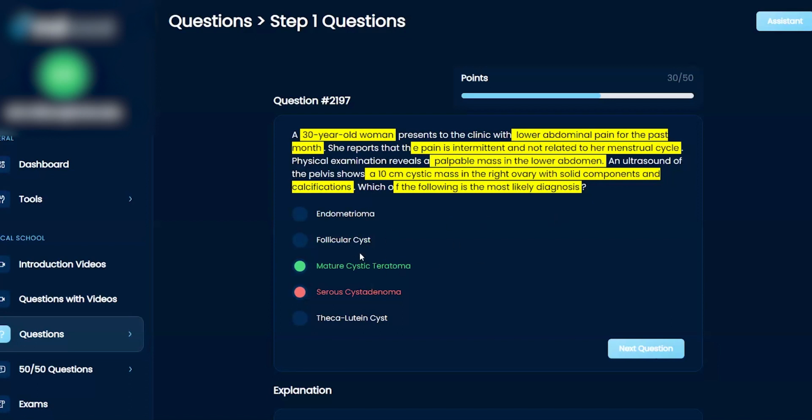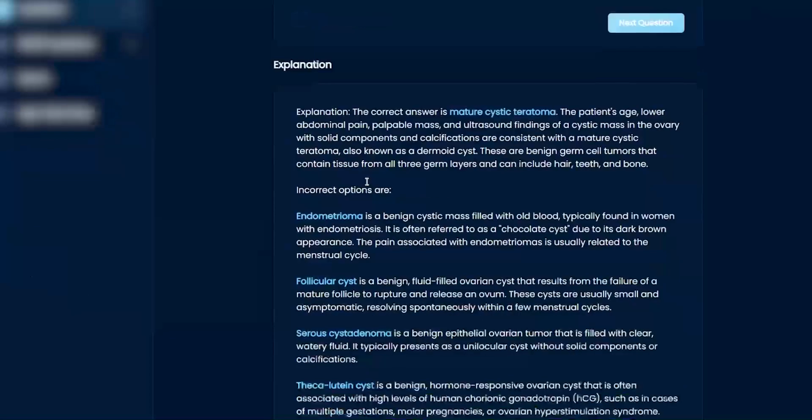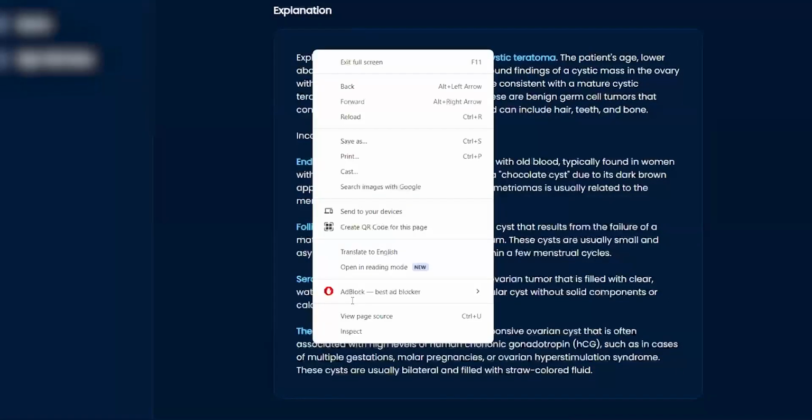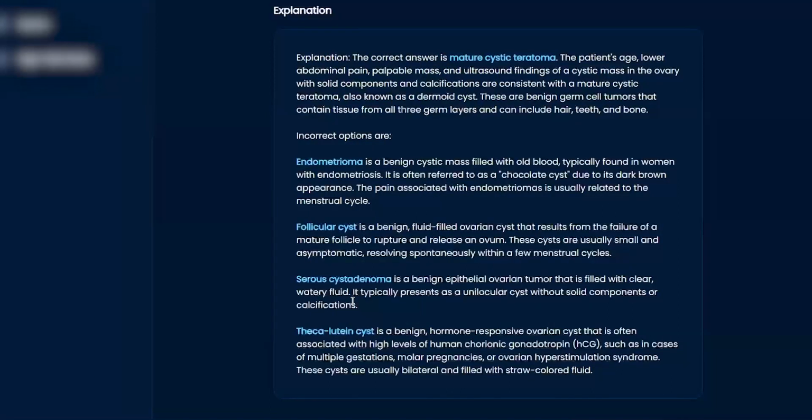So it's likely describing the teeth without saying there's teeth in there. So calcifications, bony structures, things like that. So just remember, teratomas usually are pretty large for the most part too. Let's talk about serous adenoma, a benign epithelial tumor filled with clear watery fluid because it's serous. So you wouldn't expect any calcifications or solid components.